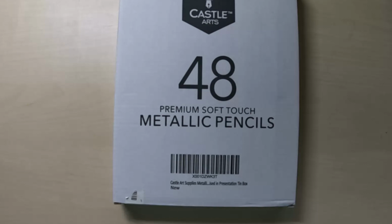Today I'm going to make another review of the Castle Arts. Last time I made a review, I made it from the 120 set of the Castle Art Soft Touch set, and I had some complaints about this set. Primarily about how and where you can buy them, how expensive it is for people not living in the UK, France, Germany, or United States to get a hold of these pencils. Also a bit about the blending abilities of the pencils.